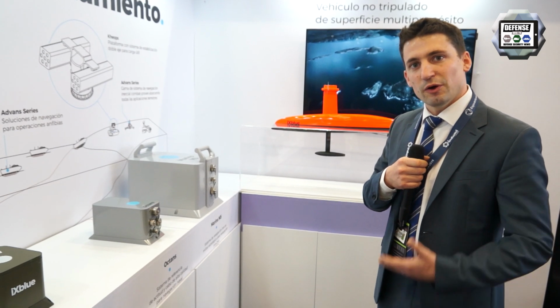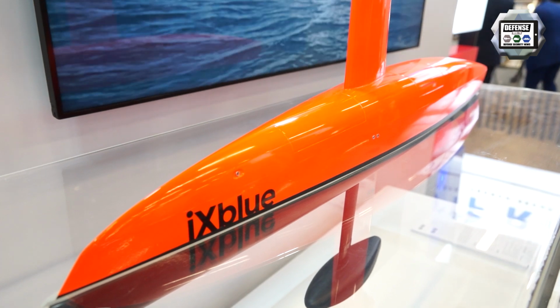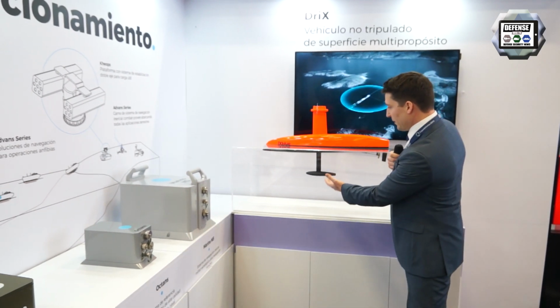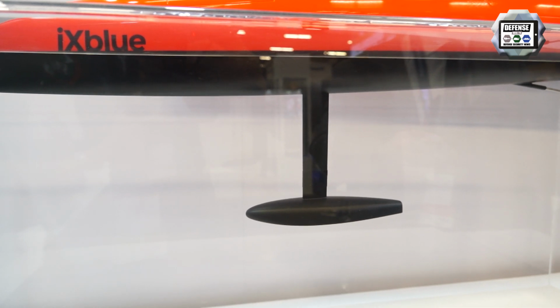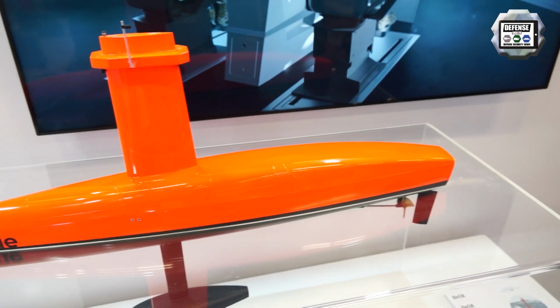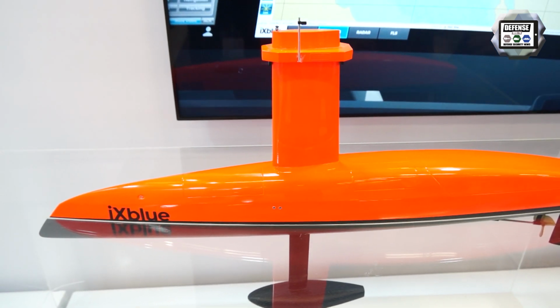So X-Blue is now recognized in positioning system, and we are now thinking about the future, and we are developing a new autonomous surface vessel which is able to navigate for around 7 days by itself, and we can put a payload above the vessel, and we can make some hydrographic or survey work, or eventually hazard detection.